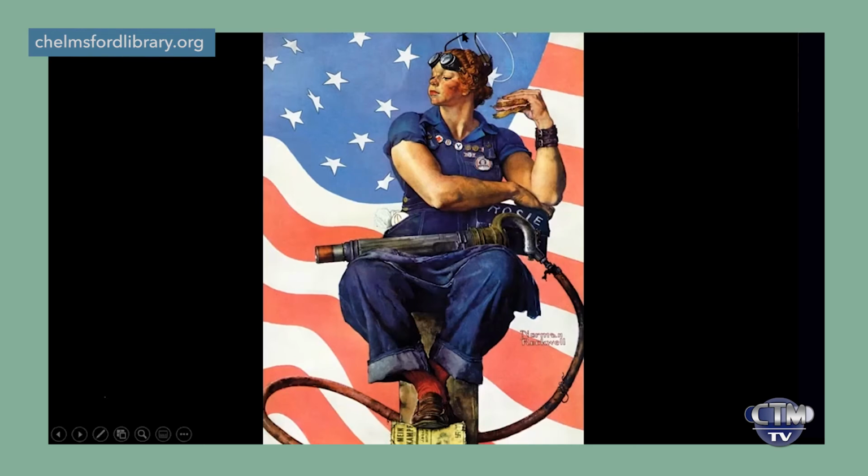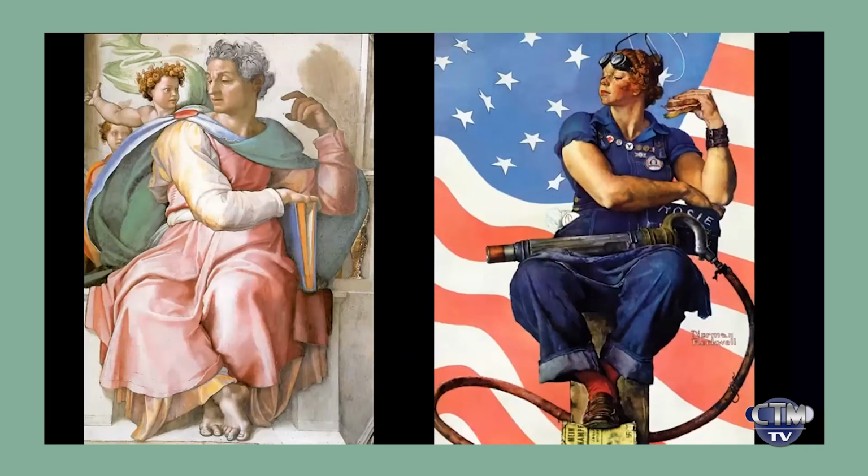And if you look really closely, you can see that Norman Rockwell has even given Rosie a faint little halo up there. So there's something saintly in the work that she is doing. Now, Norman Rockwell was inspired to create this depiction of Rosie from images of prophets on the Sistine Chapel ceiling from about 500 years earlier. And Michelangelo had famously painted these prophets as enormous, monumental figures that could be legibly understood from the floor of the Sistine Chapel, 70 feet below.